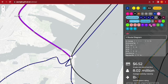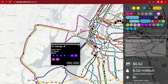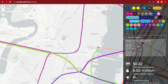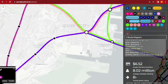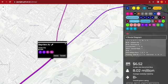Now, second to last, but certainly not second to least, of the numbered lines is the 19, which runs from St. George all the way to Bayview Avenue in Queens. Anyhow, the local variant does mirror the 17 from St. George all the way up to Bayview Avenue. Oh, that's coincidental. 2 Bayview Avenues. Odd. I'll rename the other one.